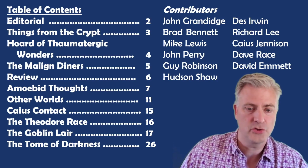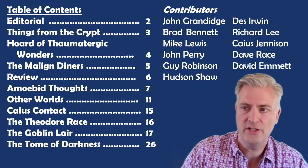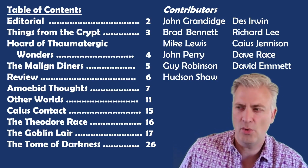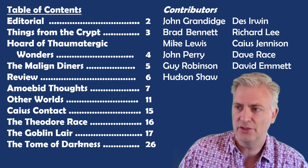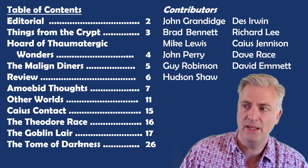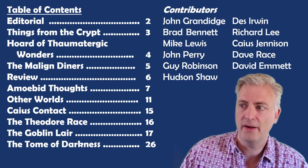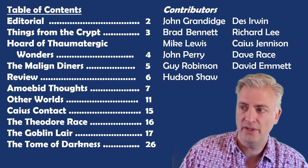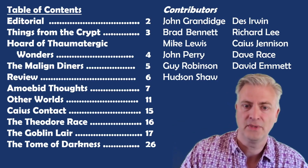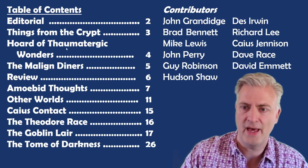In terms of contributors, again, John and Brad, and then Irwin are always listed in here as the primary people. The Des always seems to be a little sketchy in terms of his participation. And then the other folks here, Richard Lee, Mike Lewis, Caius Jennison, John Perry, Dave Race, Guy Robinson, and Dave Emmett all have some contribution, and Hudson Shaw does a good bit of artwork, and I'll try to share all that as we go along.